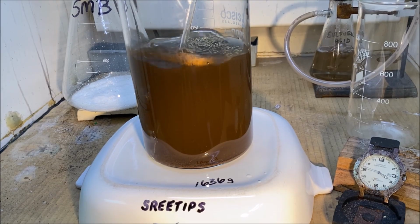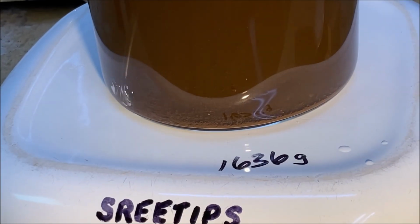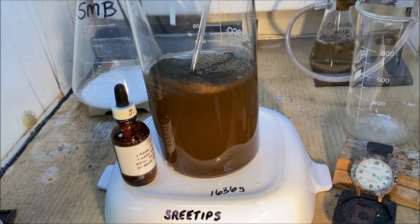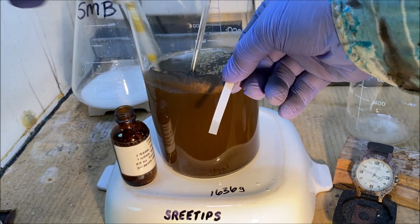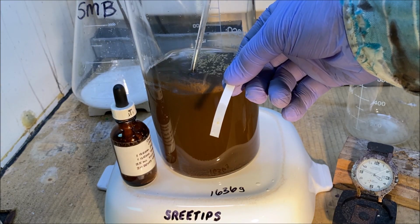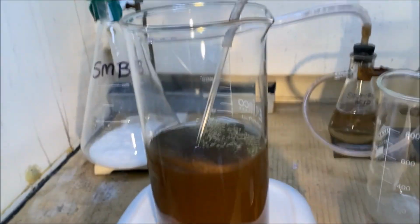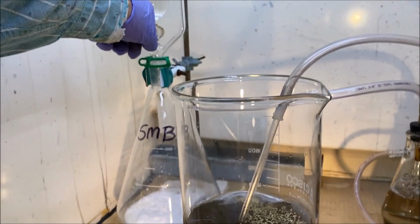You can see a layer of gold has formed down here at the bottom of the beaker. See that down there? Let's get down in here and get another status test, see where we're at with this. Okay, we're done. All the gold has precipitated out of our solution. I'm going to reach back up here, turn off the acid flow to our gas generator.